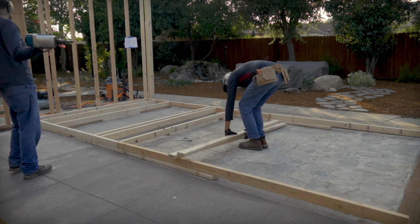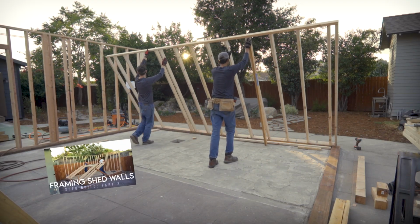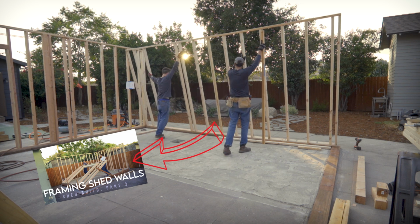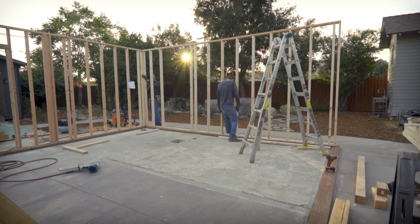If you're at all interested in learning how to frame a wall, I'll leave a link to our shed build video that we made last year that takes an in-depth look at how we framed and installed the walls to our shed. Here we're using the same process on the shop.